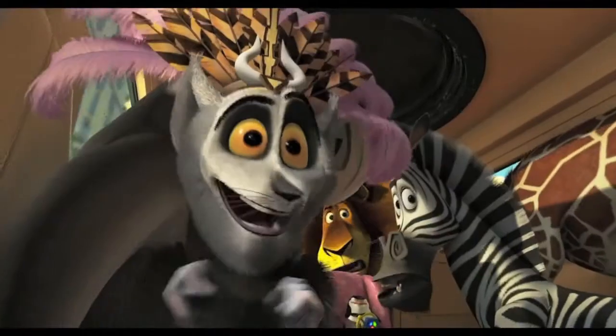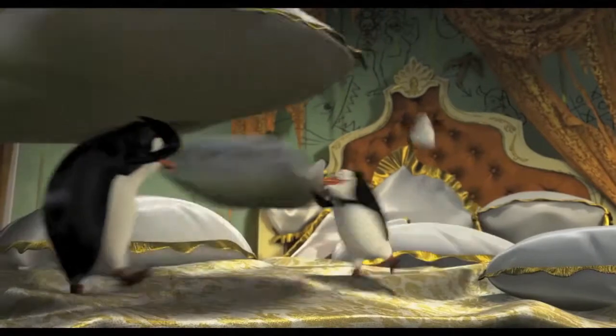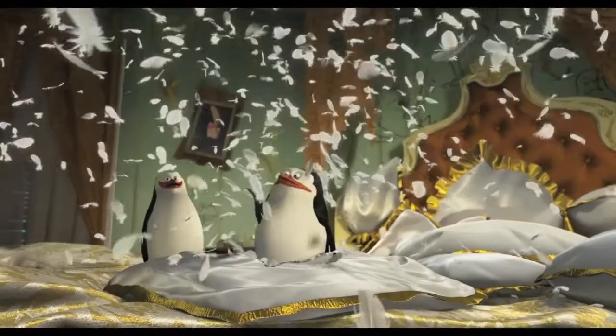And of course it's got Sacha Baron Cohen, aka the Dictator, as King Julian, who is my favourite animated character in anything because everything he says is hilarious. It also centres around the penguins as well as the main subject of the film, and I love the penguins. They were like the best part of the first 2 films, minus of course King Julian because he was the best of the best, but the penguins were the second best for me.